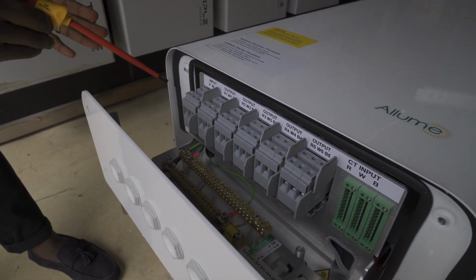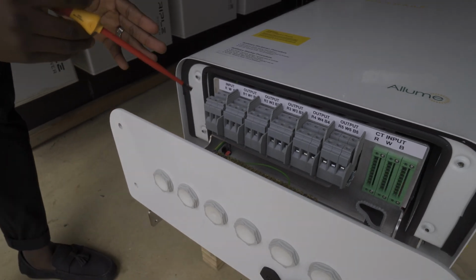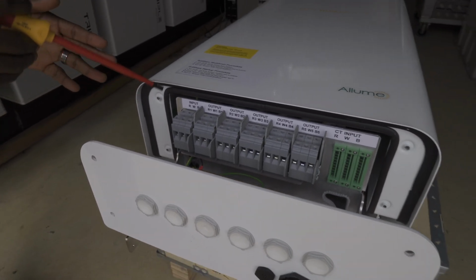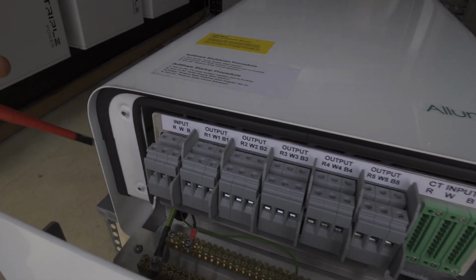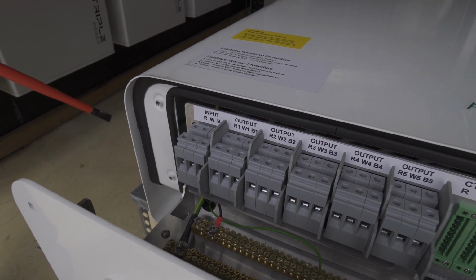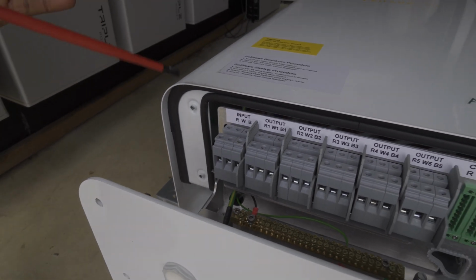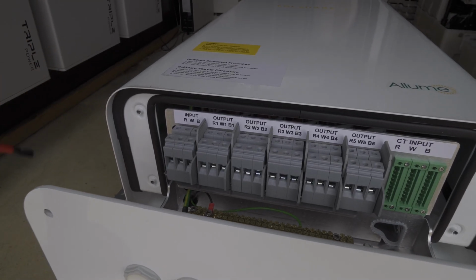So at the far left here, we've got the SolShare input. This is where we have a single AC source coming in from our solar inverter. And as I mentioned earlier, it's solar inverter agnostic, so you don't have to worry about whether you're installing with a Fronius or a SolarEdge or whatever. You just have a single source here. We can take up to 22 kilowatts of AC.